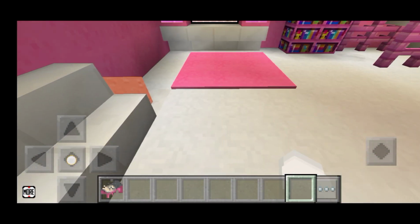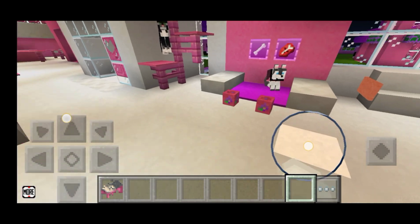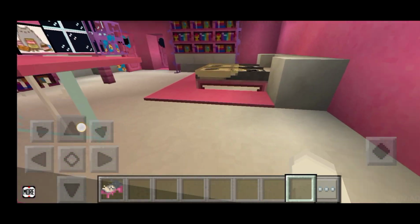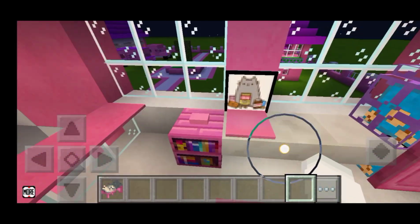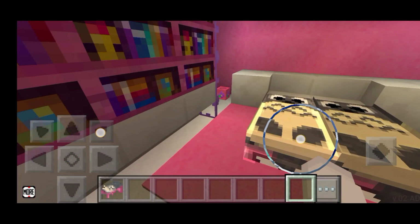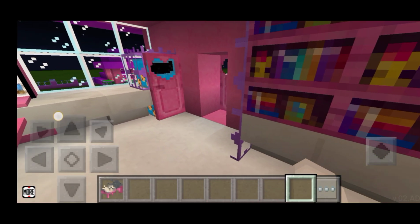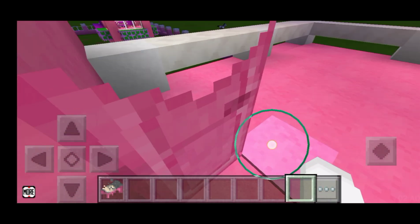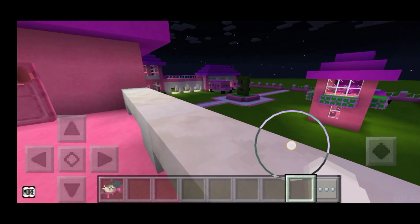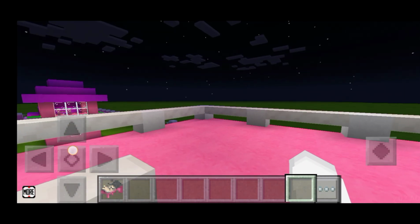Here's my living room with a TV, a clock, and a bookshelf. Okay, over here, yeah, it's connecting to my bedroom, and this is my computer. Over here, my bedroom, and my bookshelf. And over here, I got a balcony there, and over here, I can go sit and smell the fresh air.